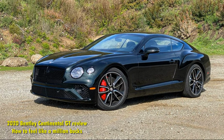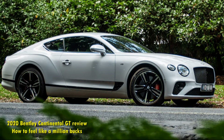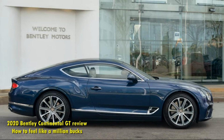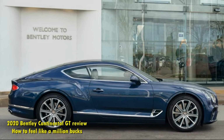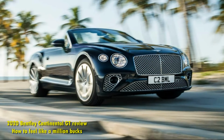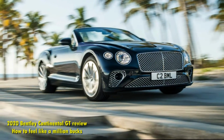No matter how you option the Continental GT, you're getting a car that truly feels as special as it looks. This is a car that constantly turns heads, even in fashionable Los Angeles. With unrelenting V8 power and a literal wealth of luxury and tech inside, this is a car that'll make you feel like the millionaire you probably are even if you're just stuck in traffic.